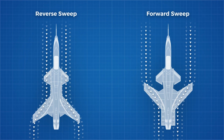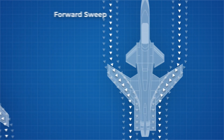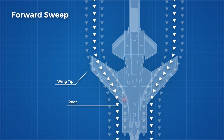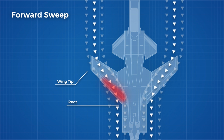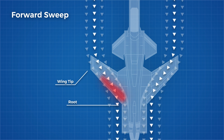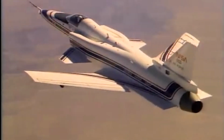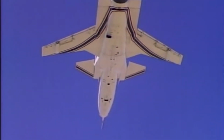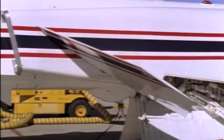This reverses the direction of the spanwise flow, so it originates at the wing tips and travels to the root of the wing, meaning stall occurs at the root of the wing first, allowing us to maintain control of the plane for much longer. Not only that, but it reduces induced drag as a result of the wingtip vortices, where high pressure from the lower wing travels and mixes with the low pressure air on top of the wing at the wingtips.